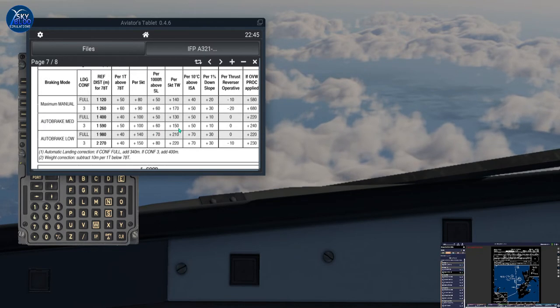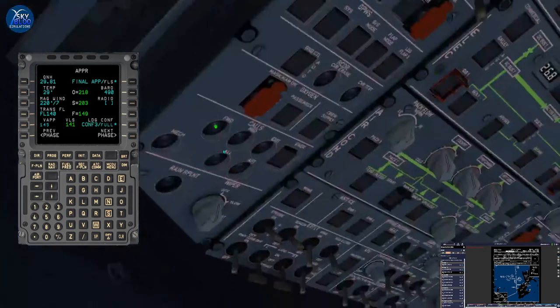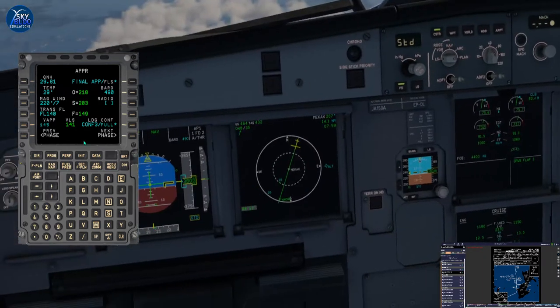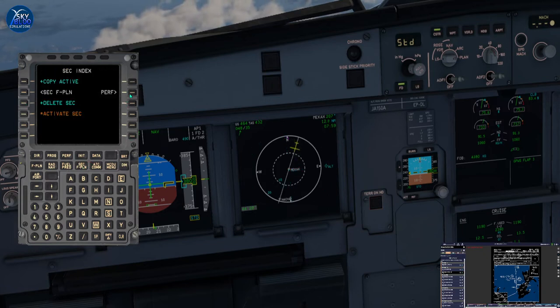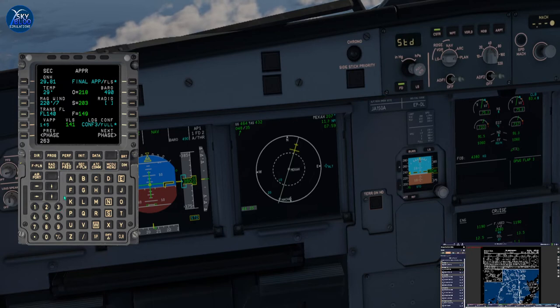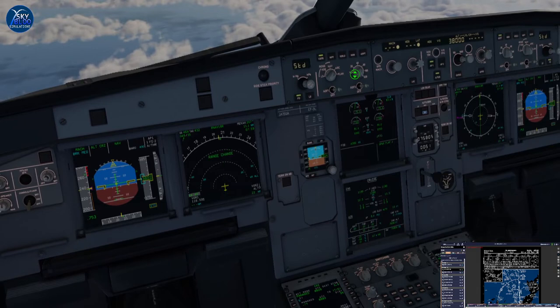Plus 1,600, so 1,590, minus 70, 1,520, plus 50, plus 1,600. Yeah, we can do config 3 and auto brakes medium again. Secondary, so just in case, we could get the ILS on it. Okay, please check my work while monitoring. I will do a PA.